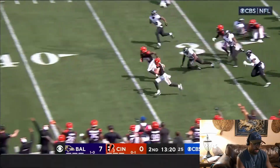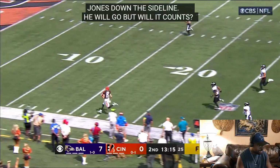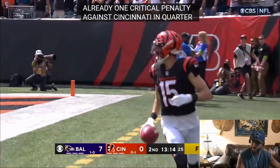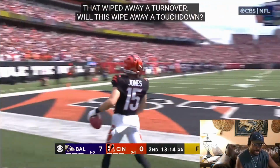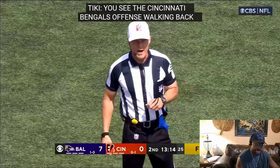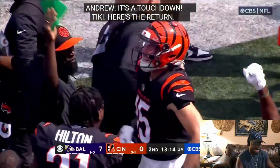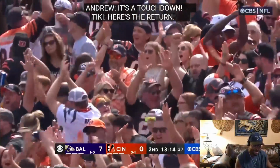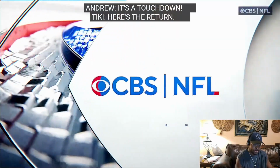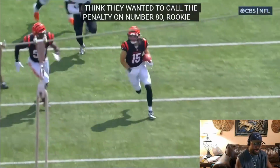Jones across the 25. We got something here. Down. We got a flag. But I don't hear no whistle. Oh, wow. What we got here? Cincinnati, we got a punt touchdown, because that did not stop the play. There's no foul on the play. Wow. Special teams came through for the Bengals. Here's the return. Number 80.